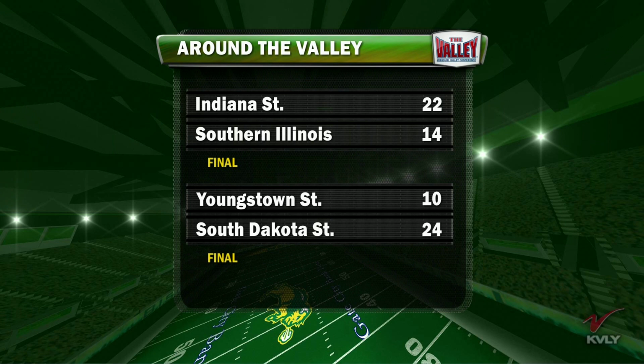Everybody's chasing them. Youngstown State entered the game without having given up a rushing touchdown. That streak comes to an end as South Dakota State does pick up a rushing touchdown. In this game, Taryn Christian, like you mentioned, had 11 carries, 60 yards on the ground. 60. It doesn't matter. South Dakota State has the win, and they are the top team in the Missouri Valley.